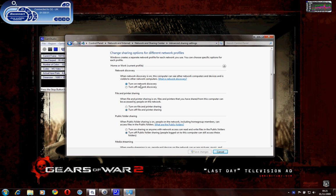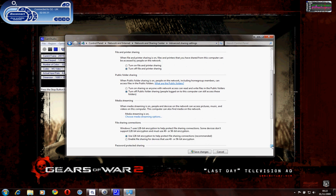Now here it says turn on network discovery. When you have network discovery turned on, it means that your computer and devices are visible to other computers on the network. So you can turn it off. It's a security sort of feature. File and print sharing, if you're not using it, turn it off just by ticking the box. Also here you have turn off public folder sharing. People logging onto this computer can still access these folders. So there's a few tweaks you can do with Windows 7 to make it a wee bit more secure.